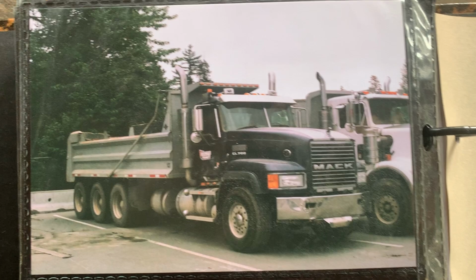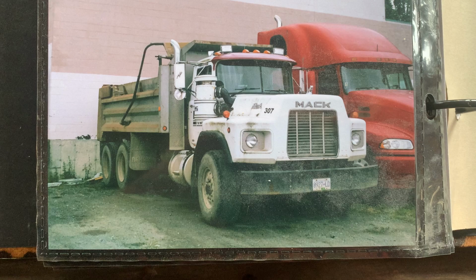Well, we made it to the back page. All right, the back of the Mack Trucks.